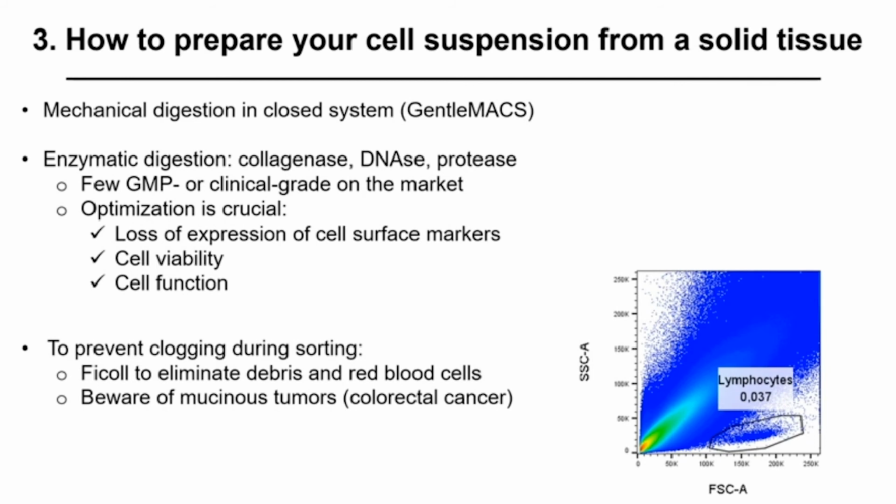There are a few GMP or clinical grade enzymes on the market, but only a couple. And the other thing I would suggest is to perform optimization. You need to think that these enzymes could affect the expression of your cell surface markers. So if your cell surface markers are degraded by the enzymes, you will not be able to sort your cells afterwards. And it's also important to look at cell viability and cell function when you put your cells in contact with these enzymes.